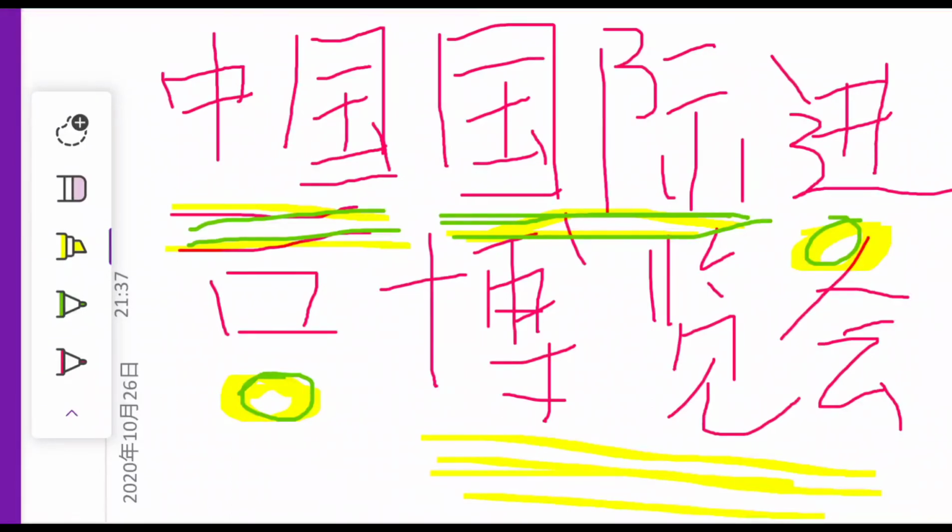So when you land at the Shanghai Hongqiao or Shanghai Pudong New Area Airport, you will see these Chinese characters, which mean China International Import Expo. So it's really easy. You can repeat it several times and take it in your mind. And you can understand the sentence, which was written in Chinese.